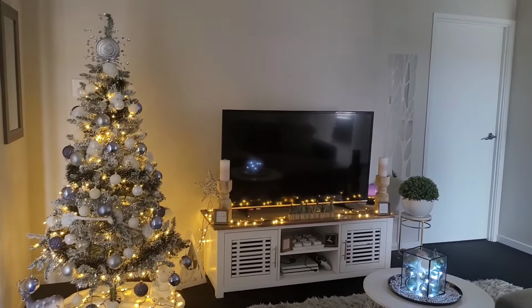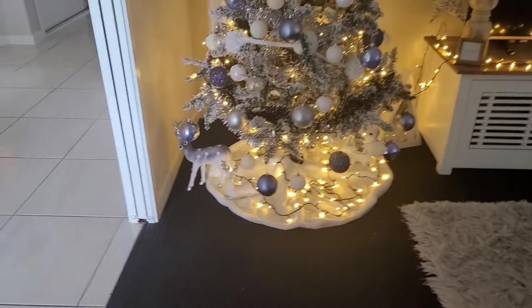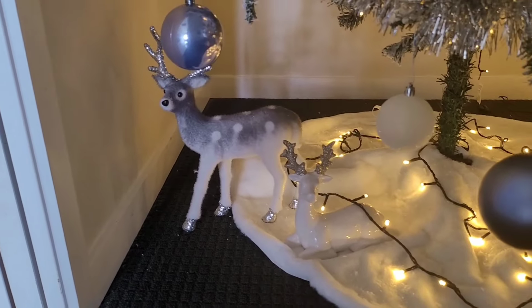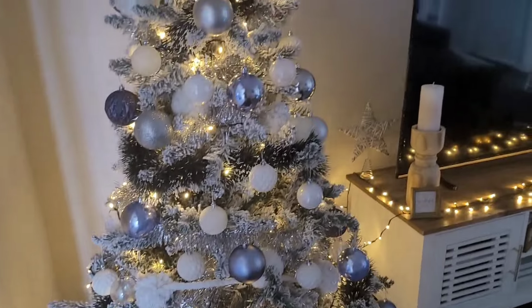So that's what his rumpus looks like. Absolutely beautiful. And the stag, I got from Kmart one year. They are doing them again this year, and him as well. Just beautiful. Love it, love it, love it, love it.